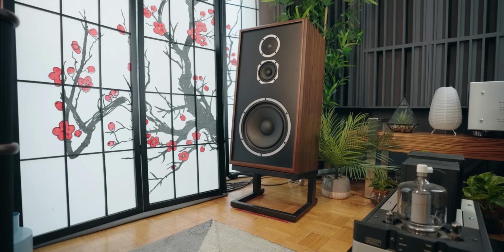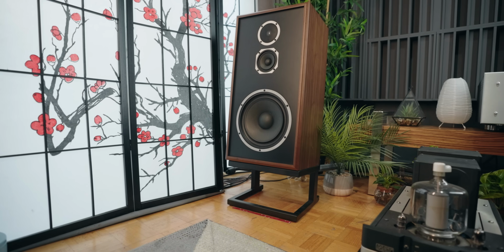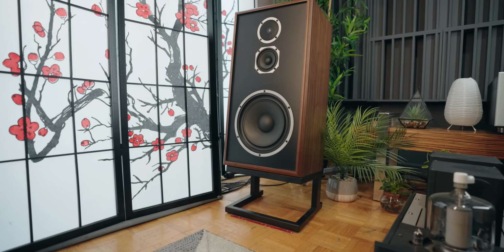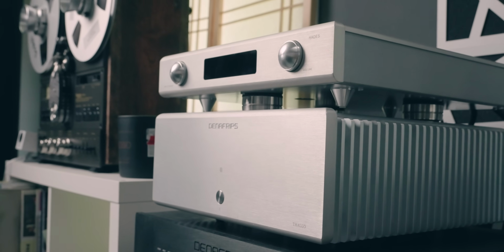It also measures extremely well, which was kind of a head scratcher for me because I found it a little bit more colored than what the measurements came out at NRC. Yeah, that's still a mystery to me. But overall, the sound characteristic of this loudspeaker is alluring. It's really, really good. Especially my favorite pairing with this was the Dan Clark's Hades and Thallo combination. And that is an incredible combination, I'm telling you, with the KLH Model 5.